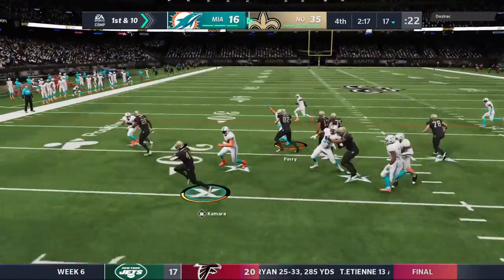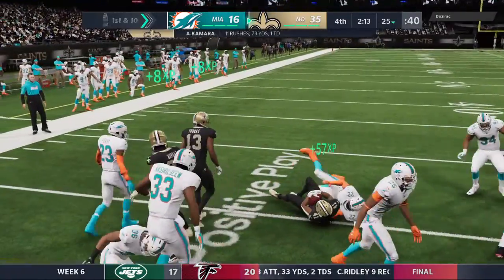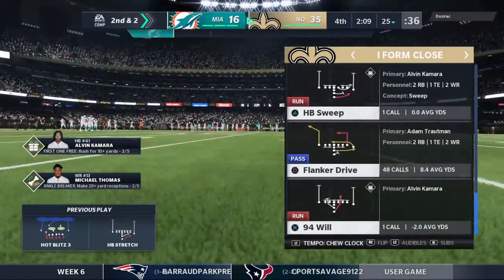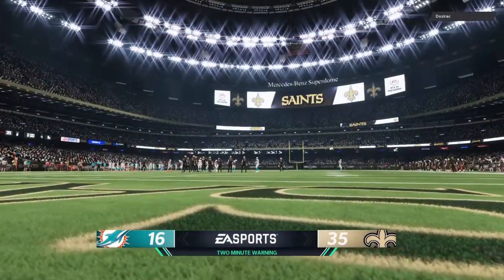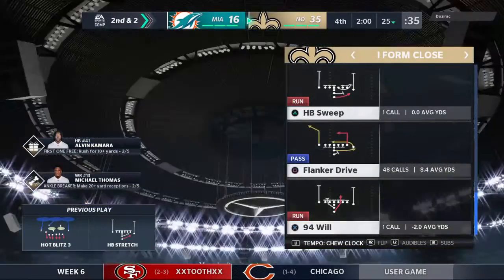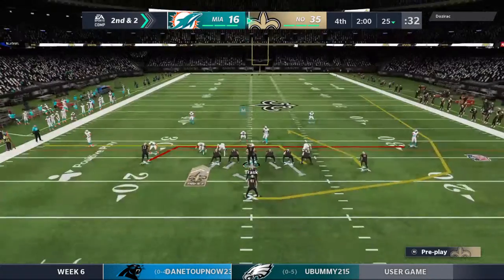Trying to run down some clock with Kamara. This will be stopped about 2 yards shy of the marker. 8-yard gain, 2nd and 2. The 25-yard line. 8 yards on the pickup. 2 minutes left to play in this football game here on EA Sports. So it's Saints football as we get you reset.